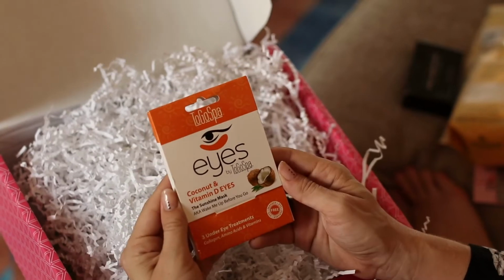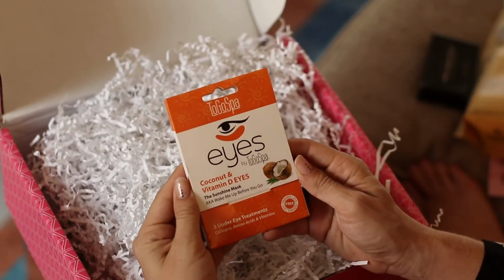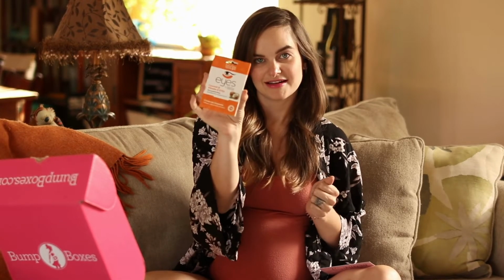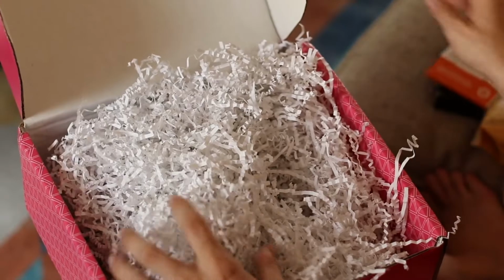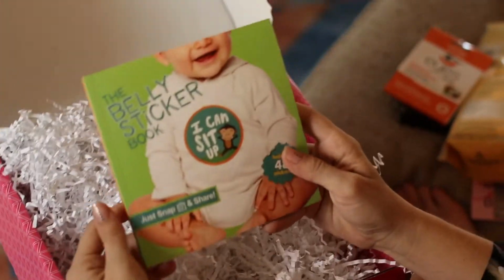Okay, I've got coconut and vitamin D sunshine mask for your eyes. That'll be really nice. And last but not least, the belly sticker book.